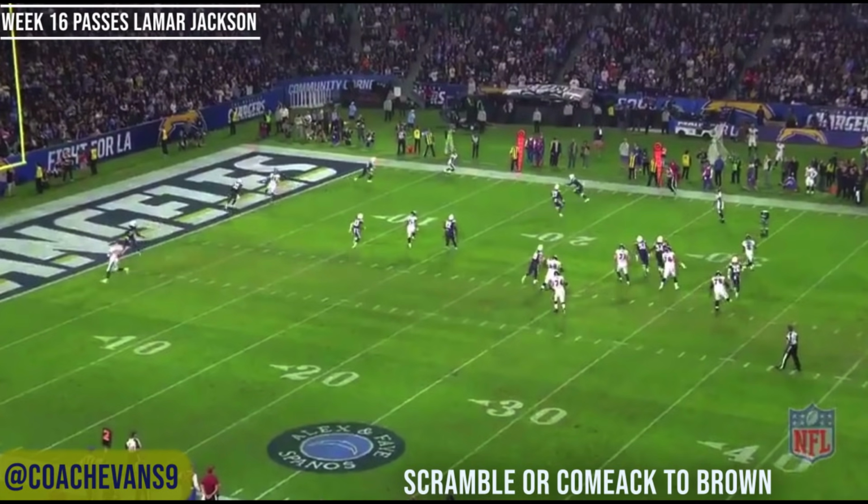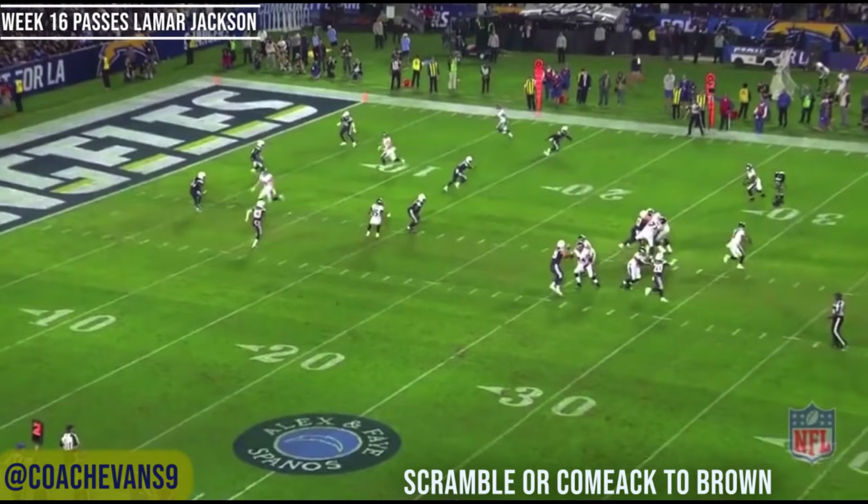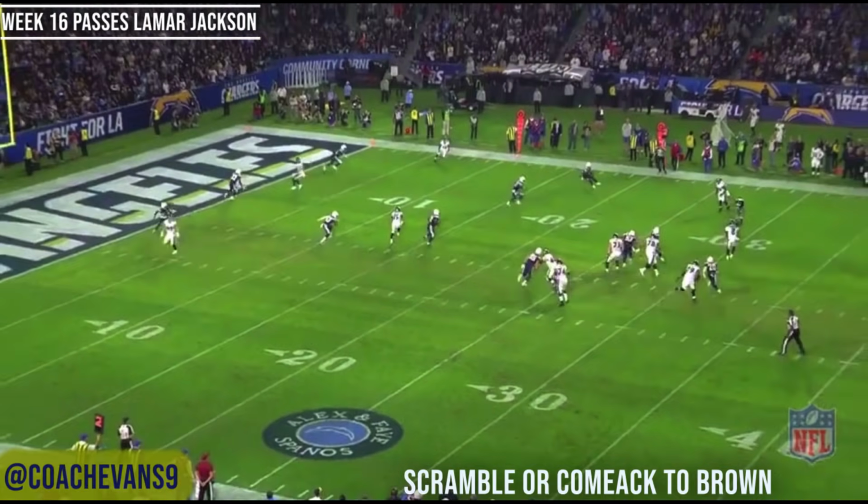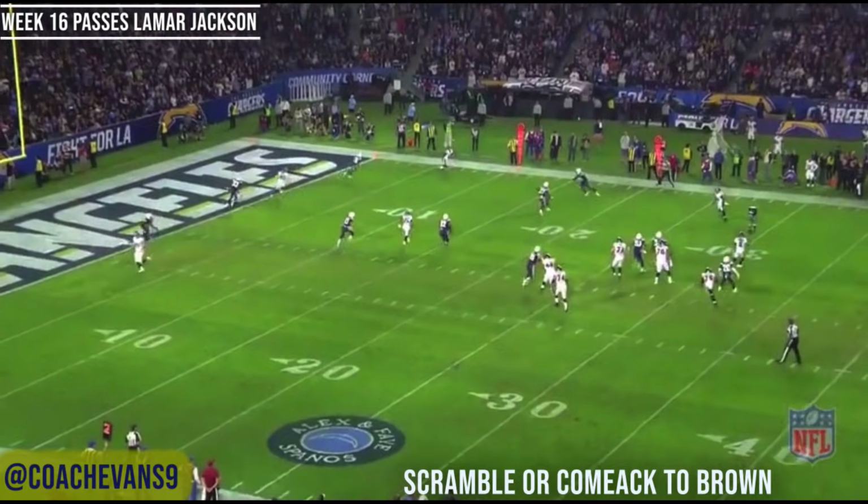Lamar has good arm strength, but not enough arm strength to make this throw on the run. He doesn't have a lot of pressure. If he steps into this and fires it, this ball is on time and on the money for a big first down. But he throws it kind of like a rollout, and he misses wide.